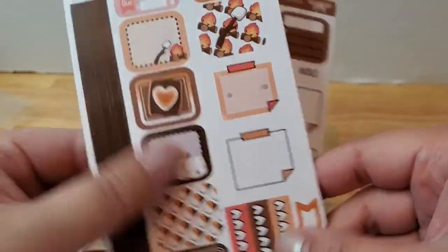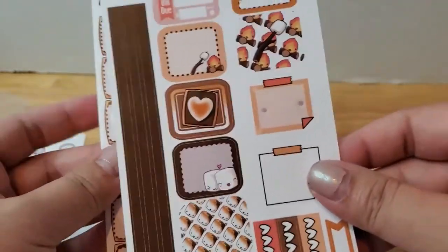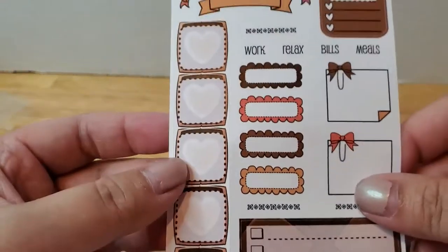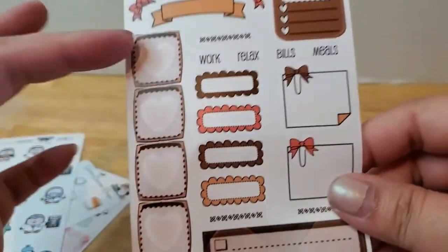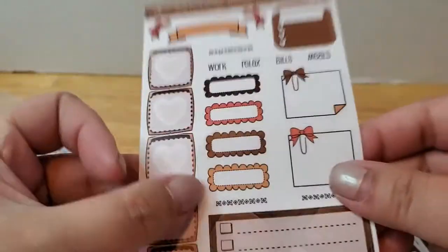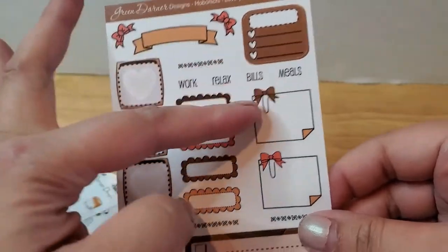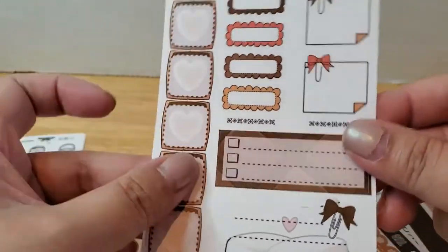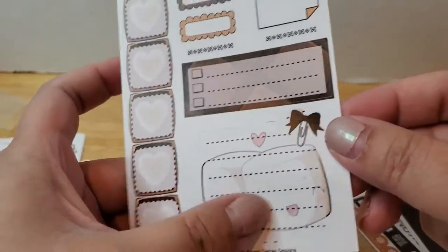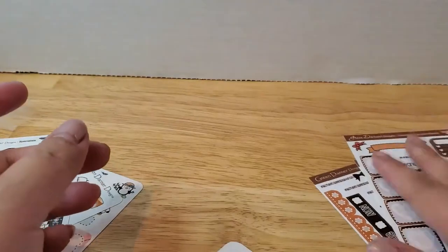So this would be really cute, maybe for the summer. Is that when people go camping? I'm not really sure. And then there's more of these. There's these boxes right here. I probably will use this for the weather on my Hobo Weeks. There's some headers and some more small boxes. Oh, this is really, really cute. So I think I'll use this for the summer.